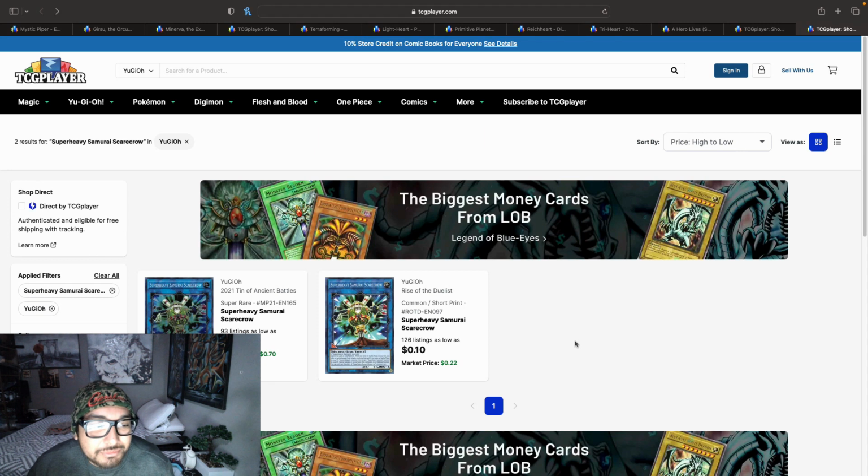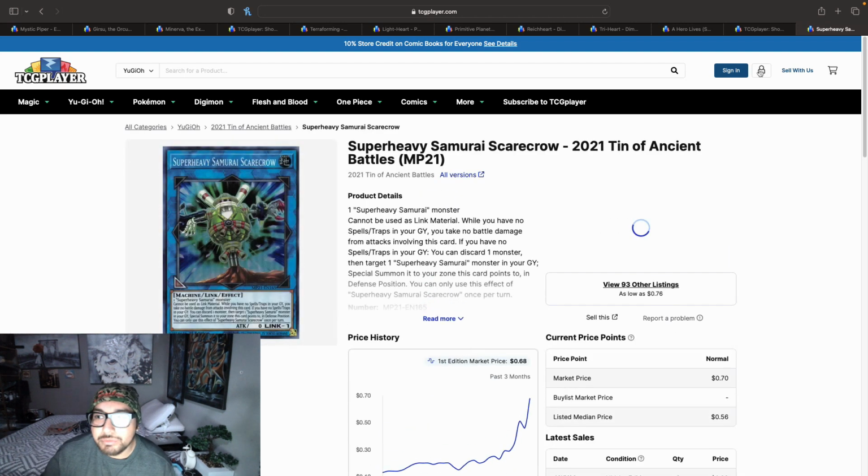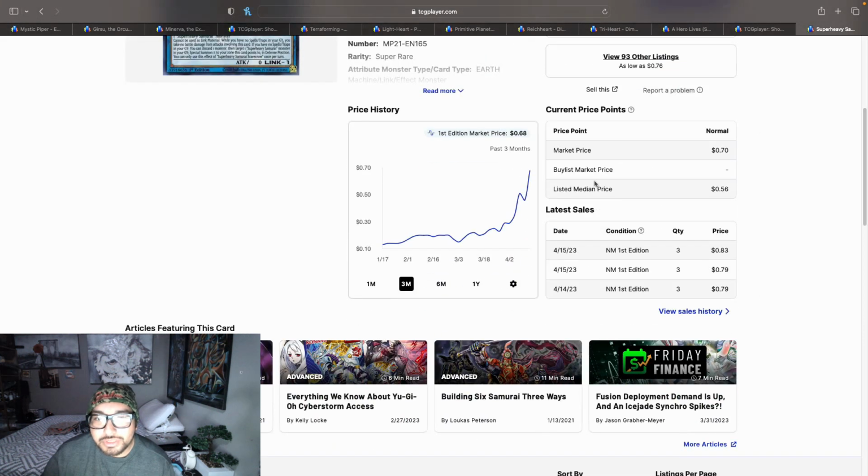And the last card on today's market watch is going to be Super Heavy Samurai Scarecrows. So the reason I'm bringing this one up is because we have Super Heavy Samurai support coming out in Cyberstorm Access, and I actually saw what the deck could do, and it's pretty good over in the OCG. Who knows how it's going to be here in the TCG, but I think it has potential. But this Super Rare from the 2021 Tin was at like 23 cents, and it has, I guess, tripled in price and has been going up. But it's still pretty cheap.